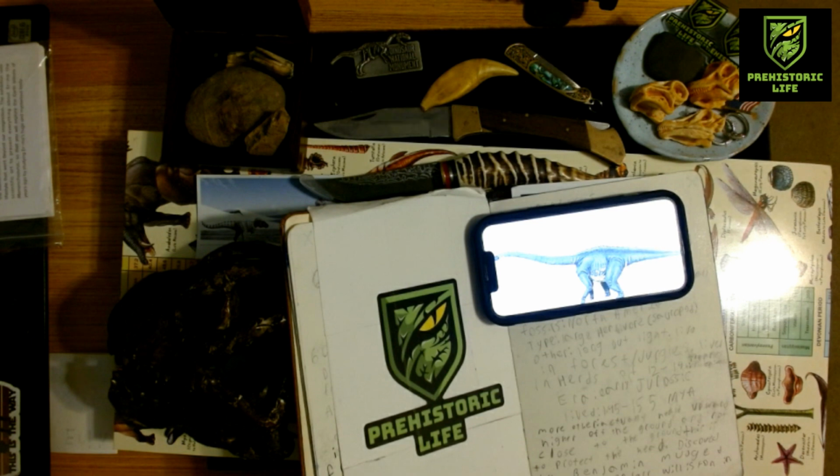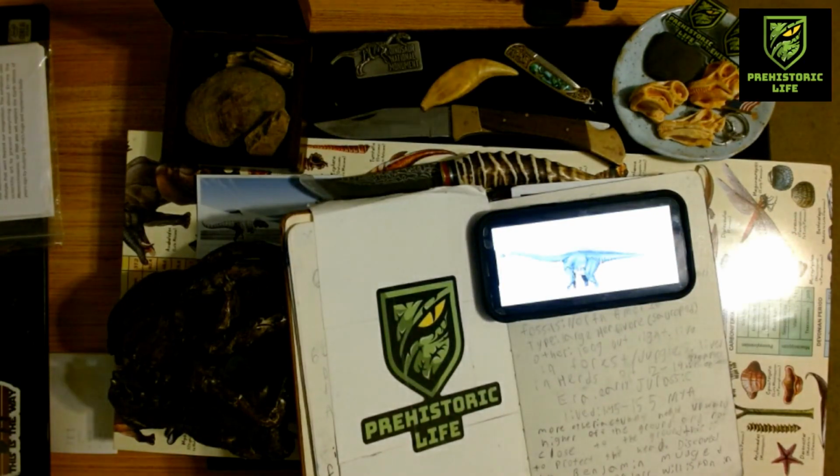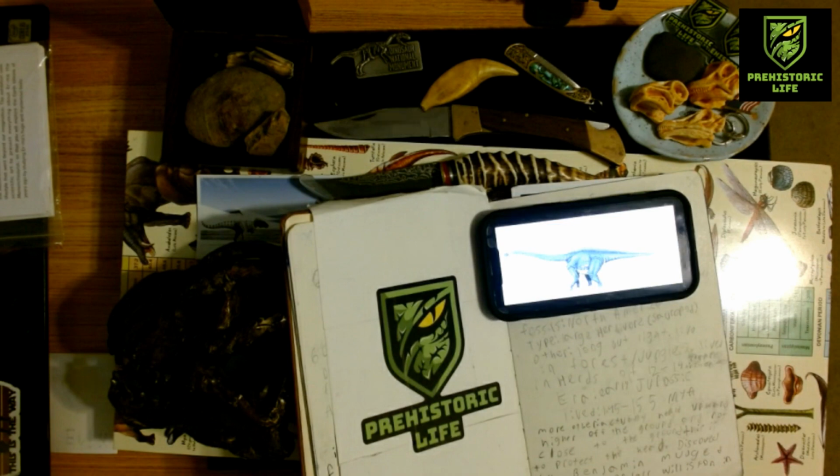So, yeah, Diplodocus was pretty intriguing. Pretty long. People say Brachiosaurus, you think of the tall boy. People say Diplodocus, you think of the long boy.